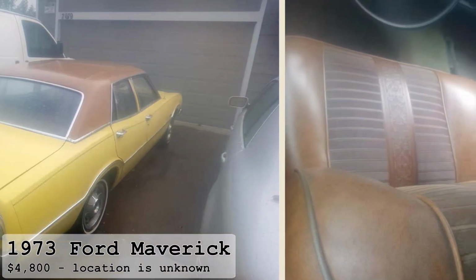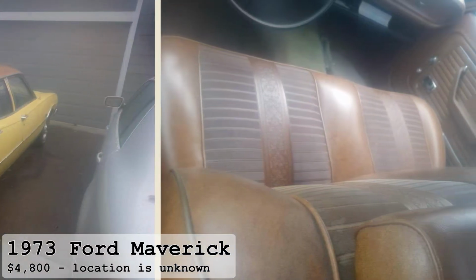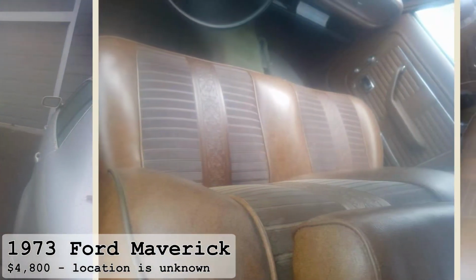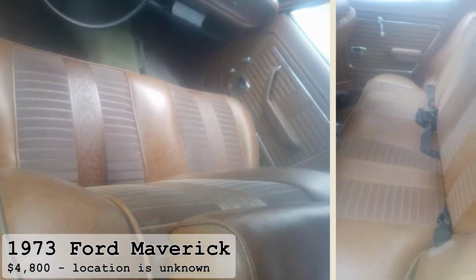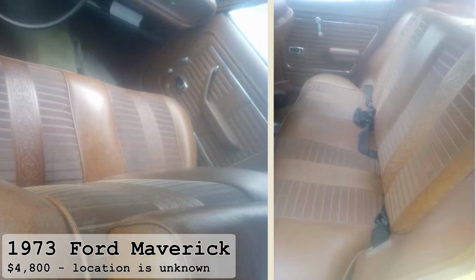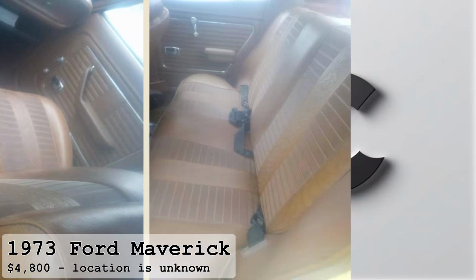With a clean title and a current registration valid through December 2024, this Maverick is road-ready and free from smog test requirements. Priced at $4,800, with the location unknown, this Ford Maverick is perfect for anyone seeking a classic daily driver or an addition to their collection.